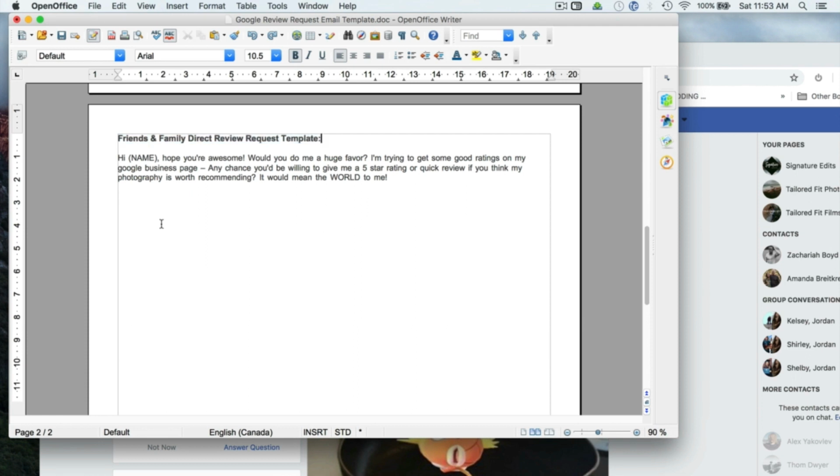So I've got a little template for here. You just send them a text, something like this. Hi, hope you're awesome. Would you do me a huge favor? I'm trying to get good ratings on my Google business page. Any chance you'd be willing to give me a 5-star rating or review? If you think my photography is worth recommending, or if you just like me as a person, you can insert that too. It would mean the world to me. And 9 times out of 12, probably not 9 times out of 10, people will very willingly and very happily leave you that review. So do that. Contact 20 to 30 of your friends and family and just ask them to leave a quick review.